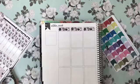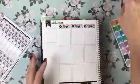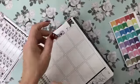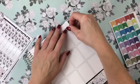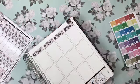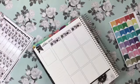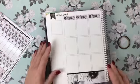Perfect. See? Always have a way around things. Very cute. I knew I wanted to incorporate that washi in there anyway. And put this over top. And there we go. Now that is cute. That turned out really good. I like that. Okay, my squeaky chair. So here we go. Let's get to going.